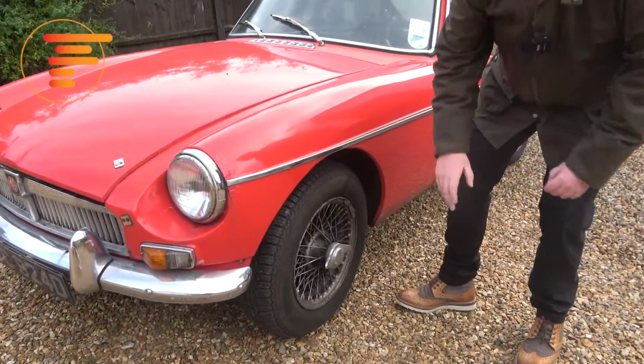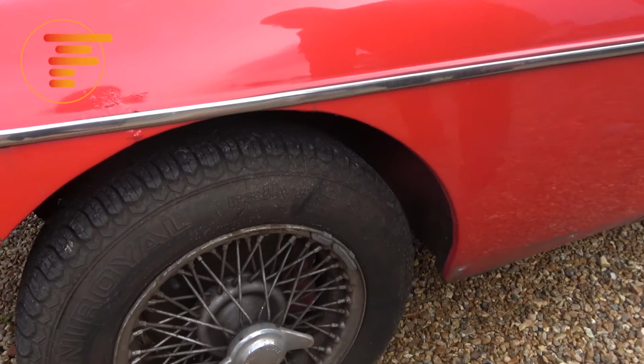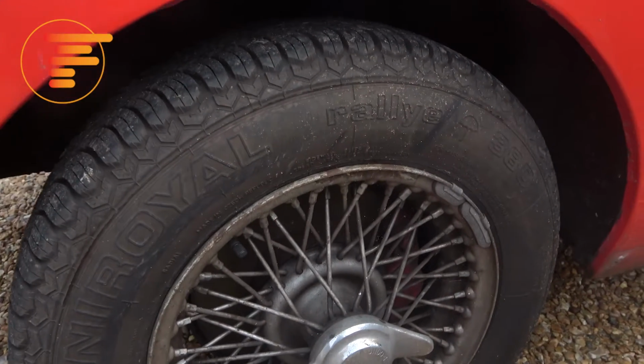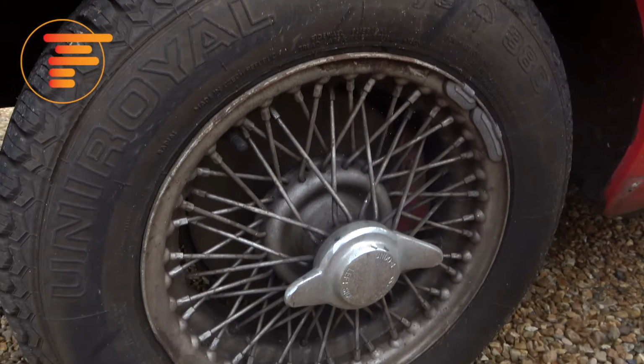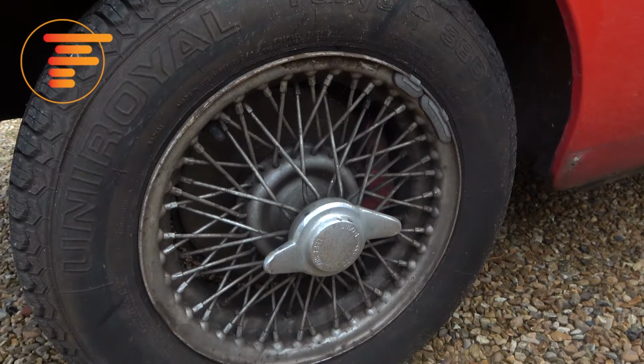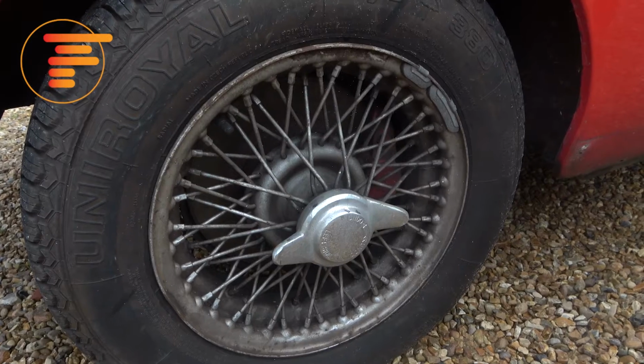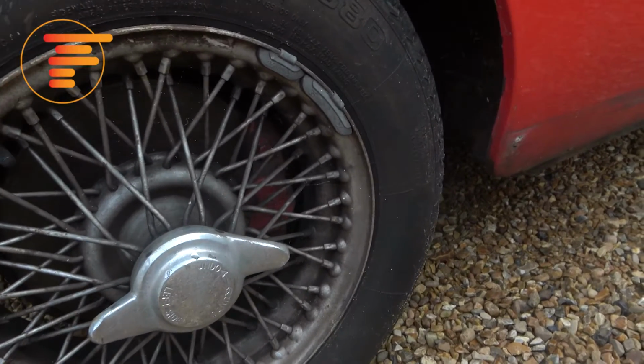Brakes as well, I hope you can see down there, desperate need of replacement. Mathilda, come out the way. They are in need of a replacement, well past their best. So new discs and pads, and we'll probably overhaul the brake lines and calipers as well. Having said that, it does still stop absolutely fine. But again, we need to recommission this car.